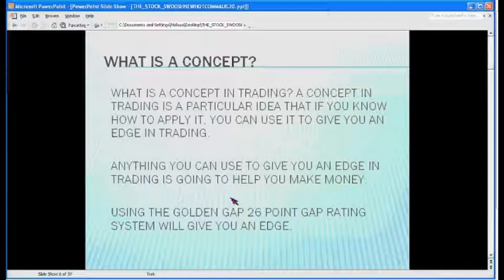First of all, what is a concept? A concept in trading is a particular idea that, if you know how to apply it, gives you an edge in your trading. And anything that gives you an edge in trading is going to help you make money. We all need an edge in our trading. It's very competitive, and anything you can use in your system to give you an edge is going to help you succeed. Using the Golden Gap 26-point rating system is going to give you an edge.